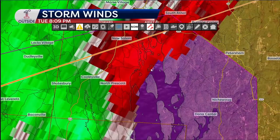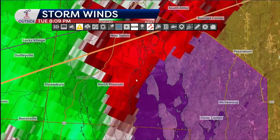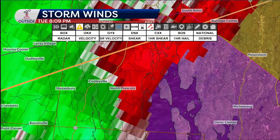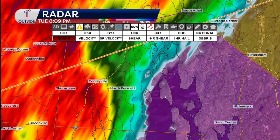So you've got a couple of different areas right now that are rotating. The main area of rotation just came over Shutesbury. If you're watching us from Shutesbury, I mentioned it earlier, you are now behind the storm and you're in the clear. Let's get you back over to the more conventional radar.